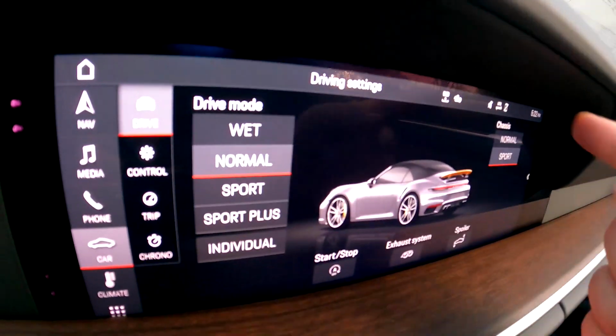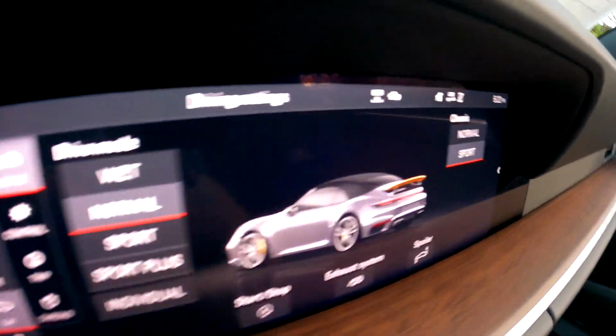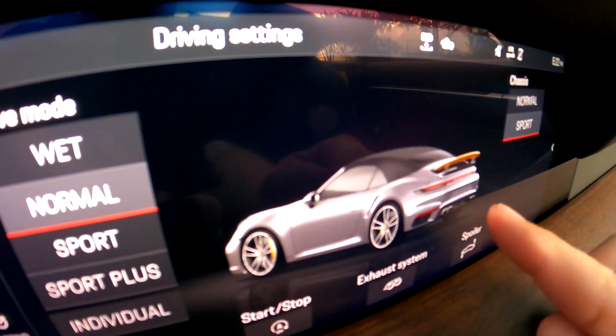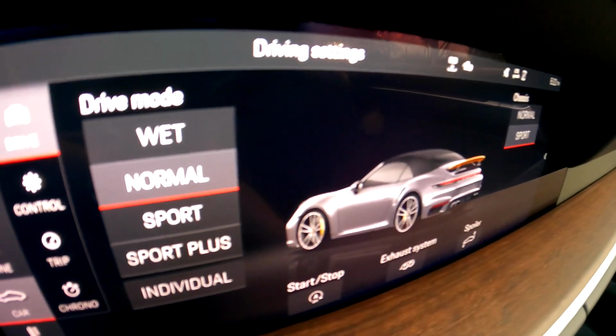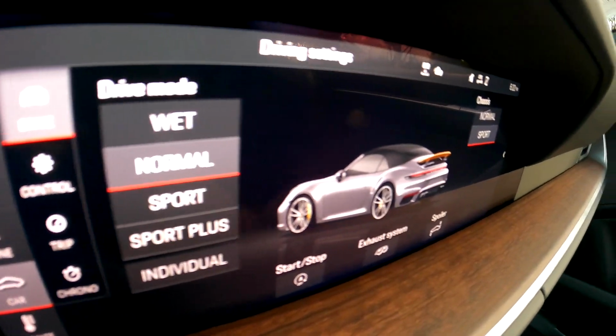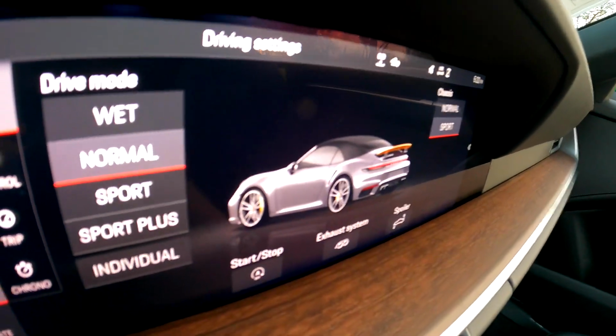Pretty cool little graphic here, shows that the wing is out. It shows a much cooler exhaust than this car has. I wonder if that's going to be on the facelift. Is this some kind of teaser or Easter egg? No idea. But it would be cool if it shows the top down.